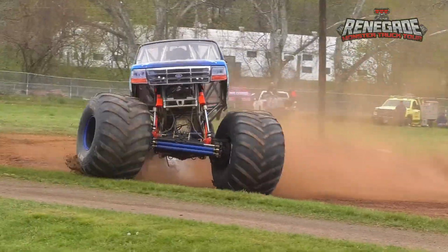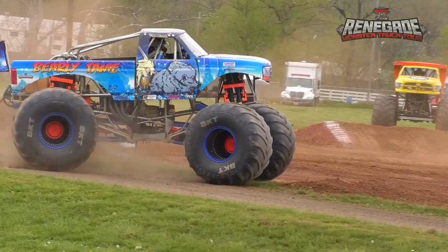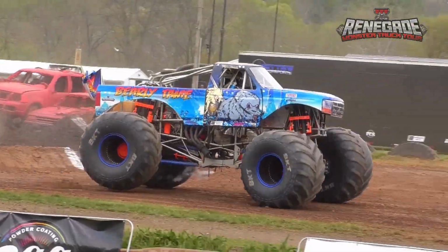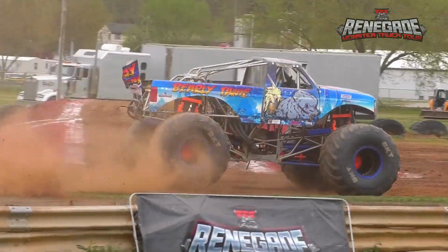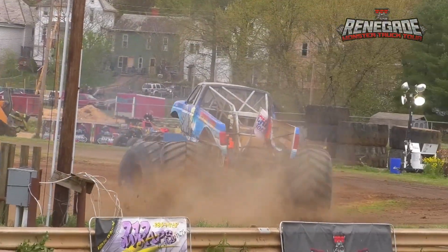Busted third member in the front end. It's not pulling. You can see it right there. He's kind of carrying it over those roller ramps. But Joe, keeping the momentum up, working the track as best he can.